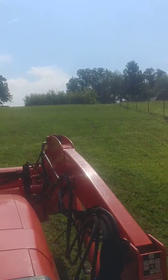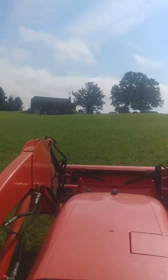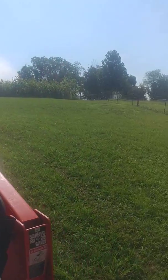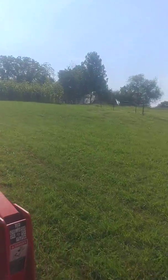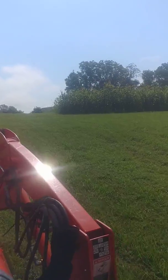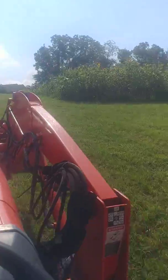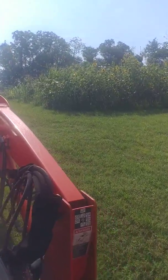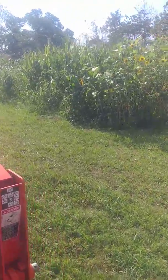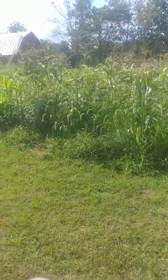I got my garden up here on the top of the hill. It's not too close to the house. It's a little bit toward the barn, up against the electric fence. But knock on wood, I haven't had any trouble with deer coming up here and eating anything yet. These sunflower seeds, you'd think they'd be chowing down on them. Or these last 3 rows right here, they're field corn, and then these other rows are silver queen.